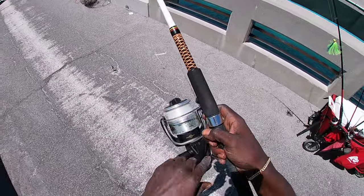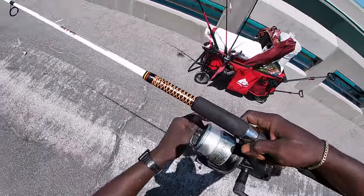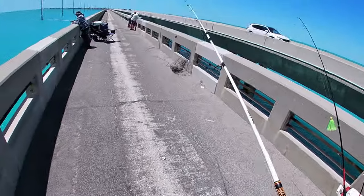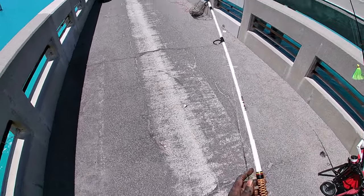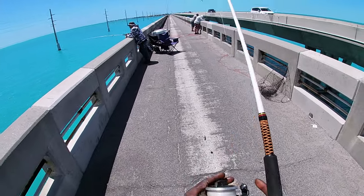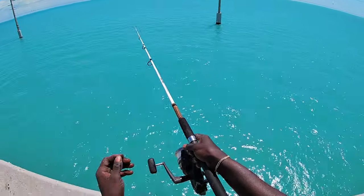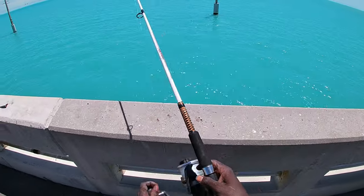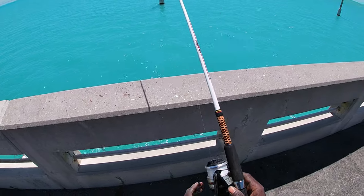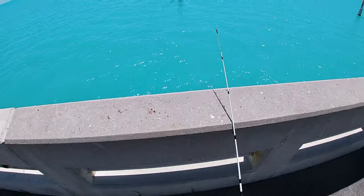What the heck do I got going on here? Bait runner on. Close that back, give her a reel. Tip tangle, there we go, ready to rock. That ought to work. This one I could let sit on the bait runner. Let that one sit.